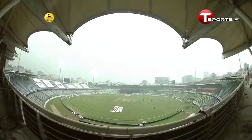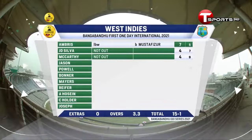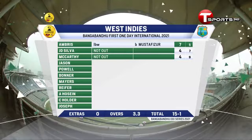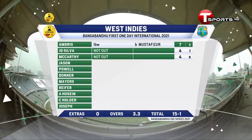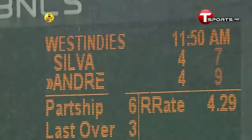Bangabandhu ODI series, West Indies versus Bangladesh. The very first One Day International, coming to you live from Mirpur, Dhaka. Tamim Iqbal and Bangladesh winning the toss, wanting to bowl first. West Indies just managed to face 3.3 overs before the rain gods came down heavily.